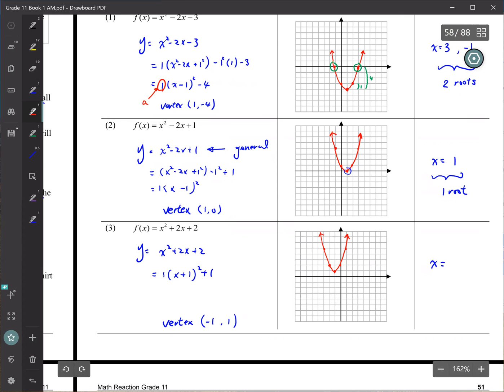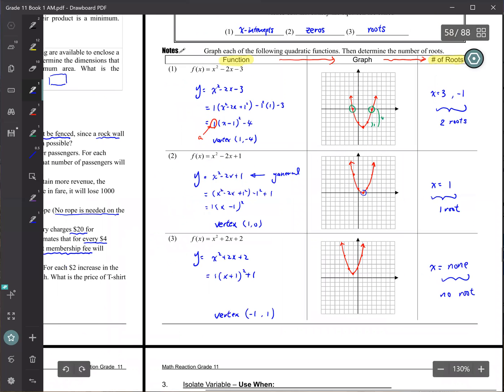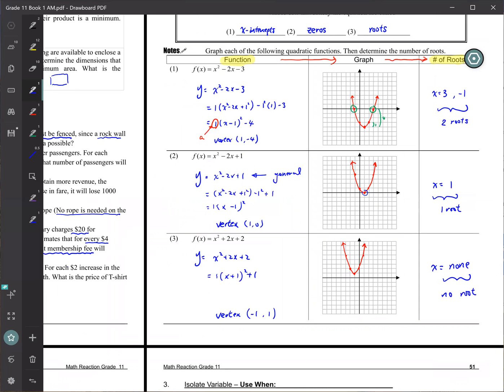Okay, so Yosher, what's the root? None. Yeah, very good. Okay, so this one is none. There are no roots. So these are the 3 possibilities, right? Sometimes you get only one root, one answer. Sometimes you get 2 answers, sometimes you get no answer. So later on we'll spend more time talking about how we can tell how many roots we get.